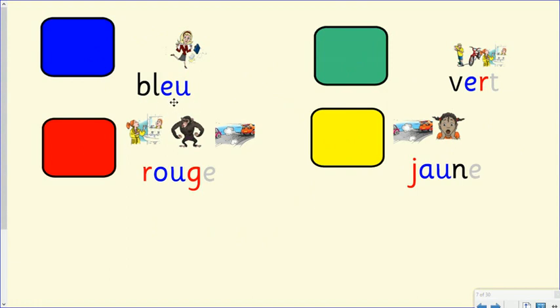Bleu, I guess that looks quite like and sounds quite like blue in English, so that won't be too hard. Rouge, well, it does begin with an R like red, so that might help. Jaune, but that doesn't sound anything like yellow in English. I wonder if it sounds like yellow in another language that you might speak. Have a think about that. Or sometimes people tell me jaune sounds like shone, and the sun shone and the sun is yellow, so that might be a way to remember it.